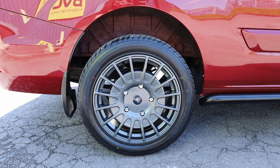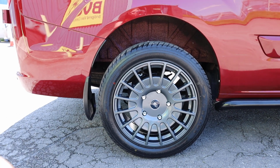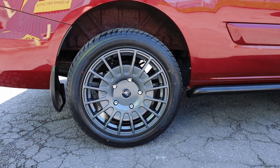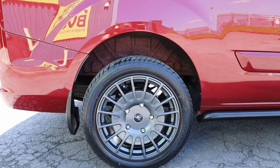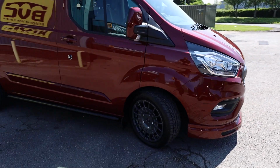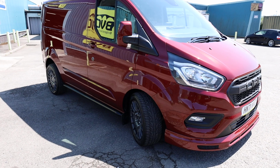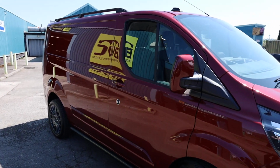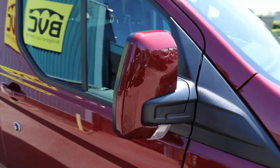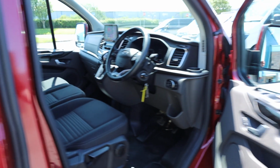Looking at the alloy wheels then, this is a brand new set of gunmetal grey, what they call TXM alloy wheels. These are basically designed to mimic the sort of OZ racing period wheels that were so famous on Fords, and I think they work very well on a van like this with some nice body styling. Looking at the driver's mirror cap, again, looking very good. A couple of tiny little stone chips here or there, but all in all, pretty smart indeed.